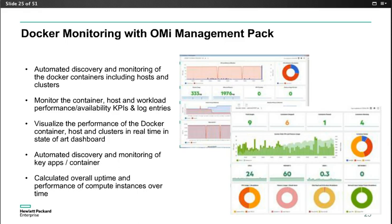Then being able to visualize the performance of the infrastructure, and automate actions for the Docker containers, so that we easily can, in addition to the orchestration capabilities and the custom actions, have automatic out-of-the-box built-in actions that allow you to control the Docker infrastructure. And then be able to calculate the overall uptime of the compute instances, etc. over time. So really being able to manage those Docker infrastructures is one of the key items that we are providing.